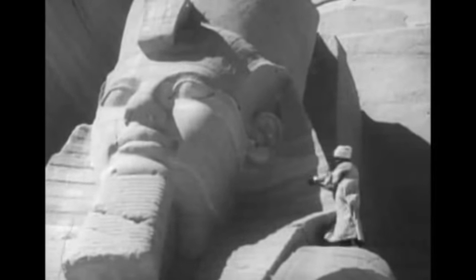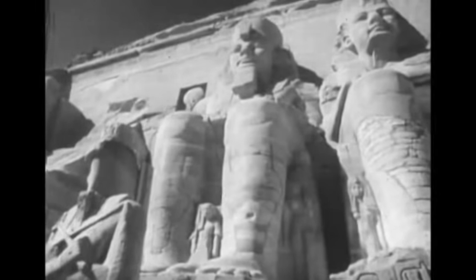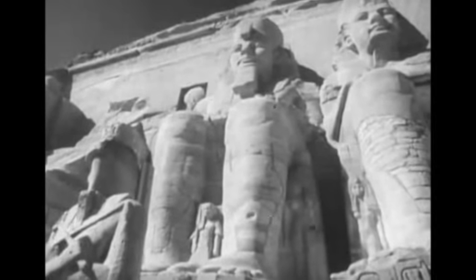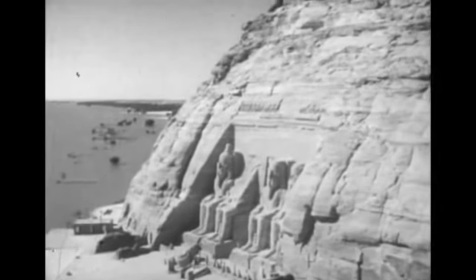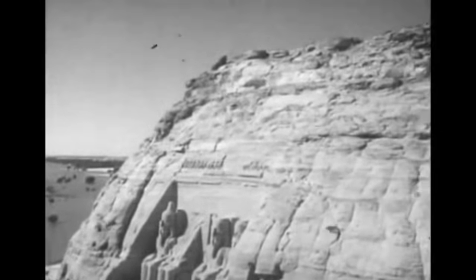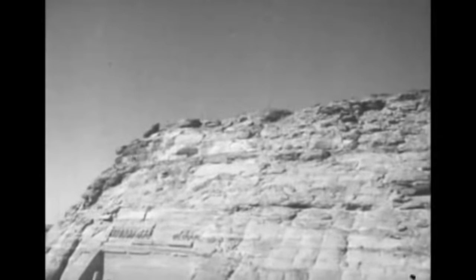Once, it seemed, this priceless heritage of antiquity was doomed. The past would be drowned in order to make way for the future. But science and man have combined talents and skill to preserve for countless ages and untold centuries the magnificent treasures of Abu Simbel.